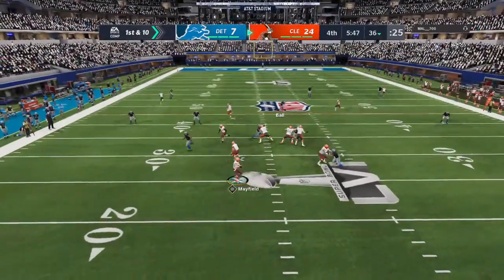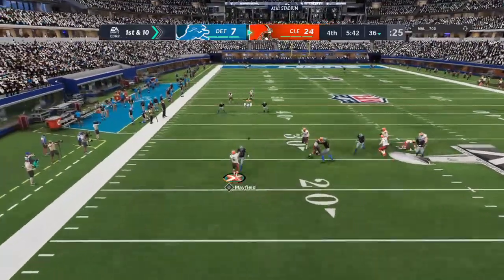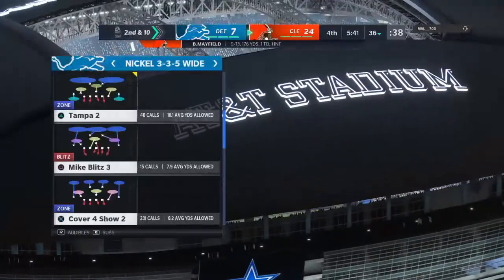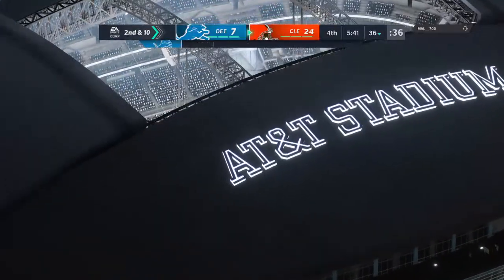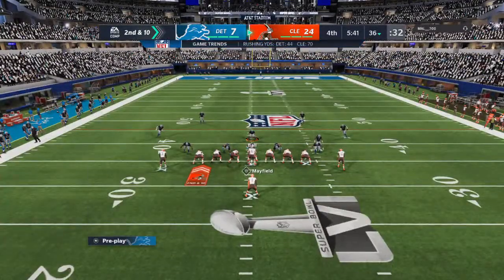Following the interception, Mayfield. Forced out to his left. Throwing over the middle, but it's incomplete. Austin Hooper, the tight end, was the intended target. And that'll bring up 2nd down. It's now 2nd and 10.